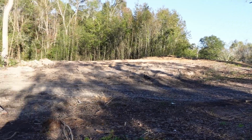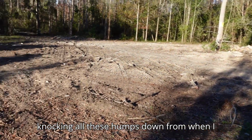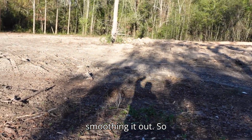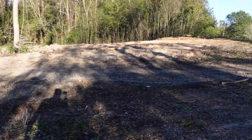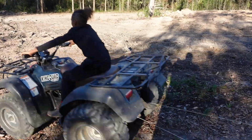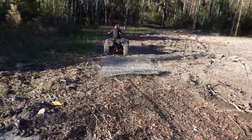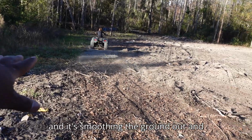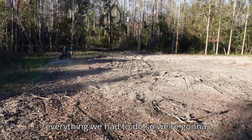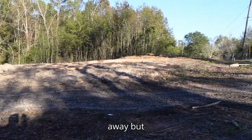And what we're doing is we're knocking all these humps down from when I had the machine in here, and he's smoothing it out. So what we did was we hooked the fence up and he's dragging it. And it's smoothing the ground out for everything we had to do. So we're finna seed everything so it won't get washed away.